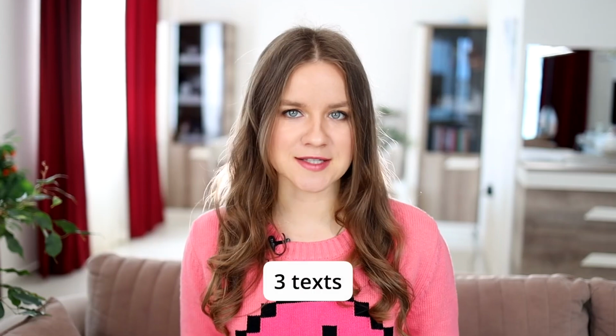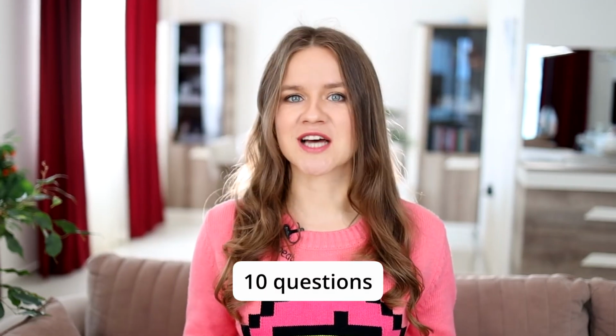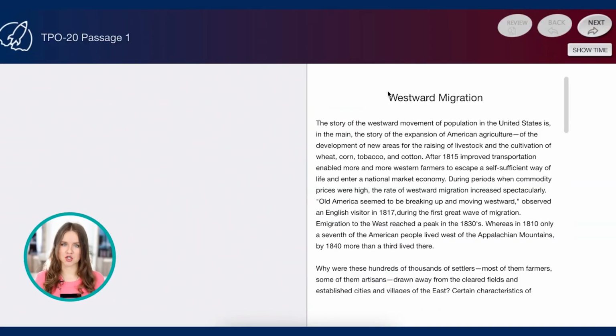As you probably know, the reading section consists of 3 texts, each followed by 10 questions. Obviously, we won't have time to do all 3 parts of the section, so we'll just do one. I read the heading to get a general understanding of the passage. The passage is about the westward migration.